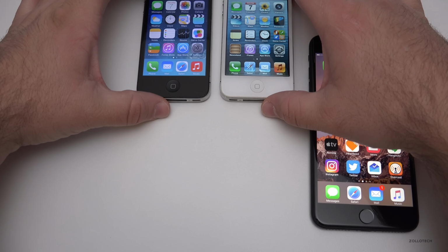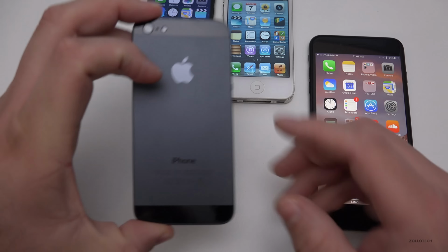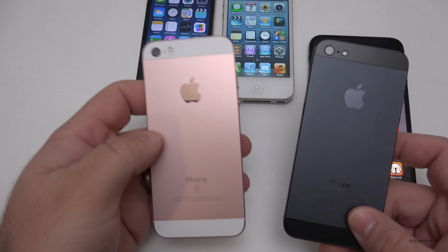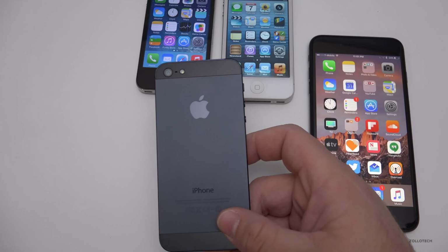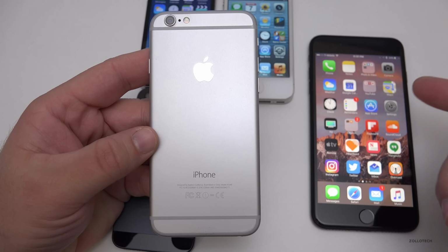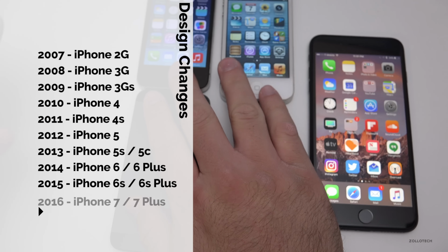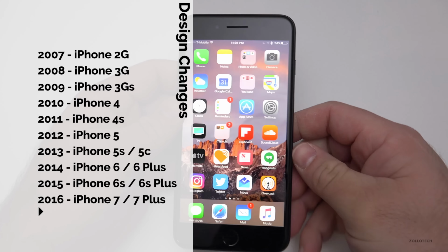Then those kind of were moved aside, and Apple brought in the iPhone 5 design. So we have the iPhone 5, and they've liked that so much, they brought it back with the SE, and that's those designs. They also threw in the 5C, which we only saw one revision of, and then they brought along the 6, and then they bumped up the size to the 6 Plus, and we have the new design, the 7 or 7 Plus. So there's not a huge design change over all those years. Since 2010, that's basically what we've had.